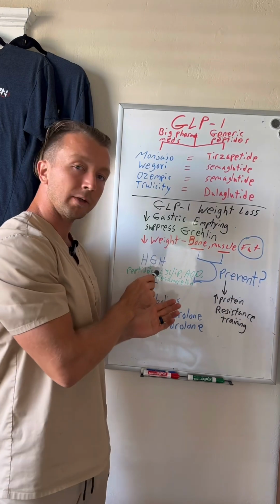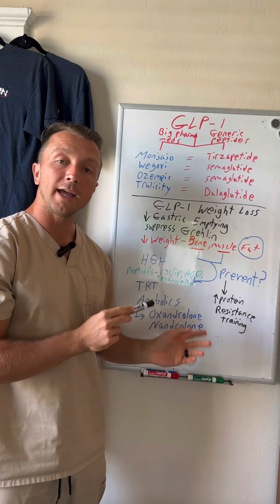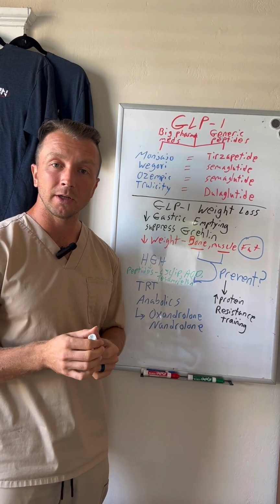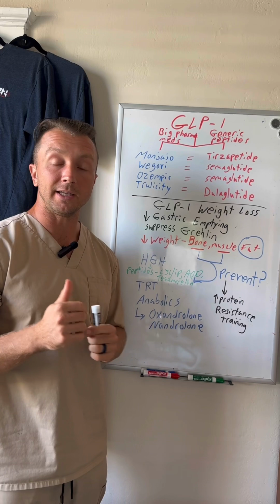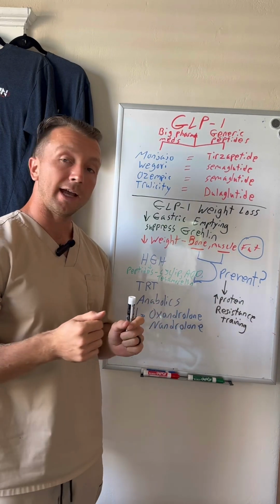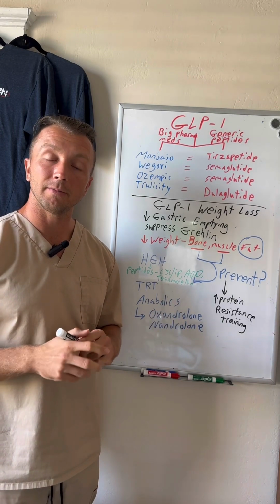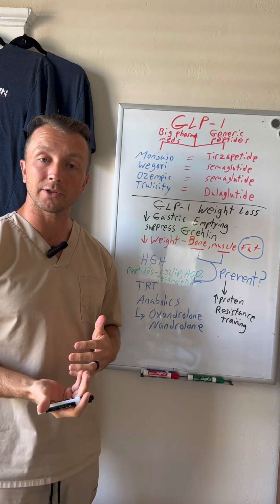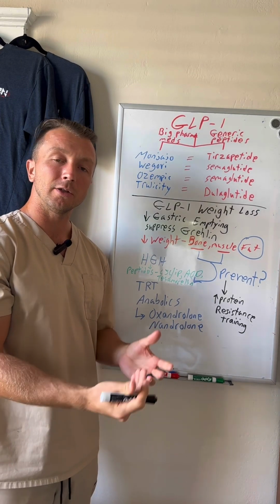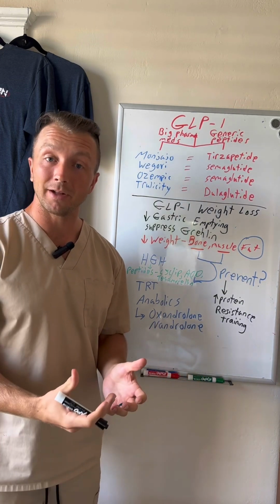We can use human growth hormone or the peptides, such as CJC, ipamorelin, AOD, or tesamorelin, or even MK677, not used as much because that one actually increases appetite. We can also use anabolics. Anabolic steroids like testosterone replacement therapy. Many older adults have lower testosterone, and this may have influenced why they gained weight in the first place due to low muscle mass.